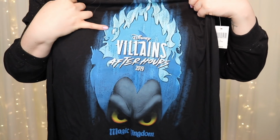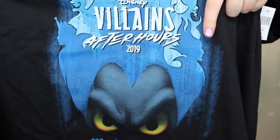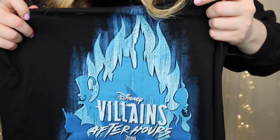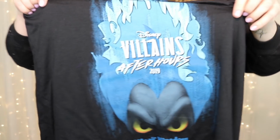And then there is a silhouette of what looks like Dr. Facilier. And then there's a silhouette of Jafar, Maleficent, Evil Queen, and is there one more? Oh, I think that might be it. And then it says 2019, and then it's got Hades, and then it says Magic Kingdom at the bottom. This tank top was so cool. They did not have much merchandise left, but I was so excited that they did have this left still. This tank top was a little bit pricey.